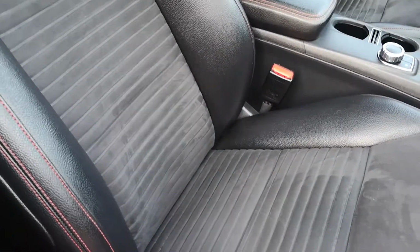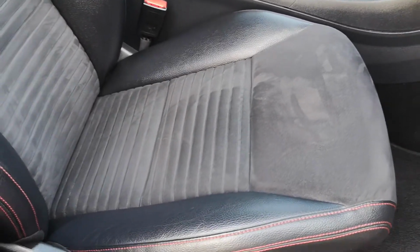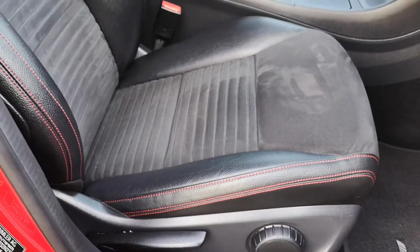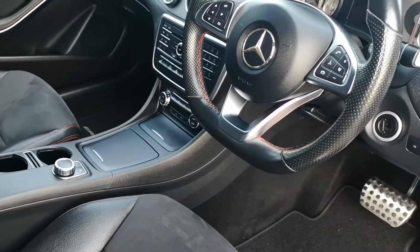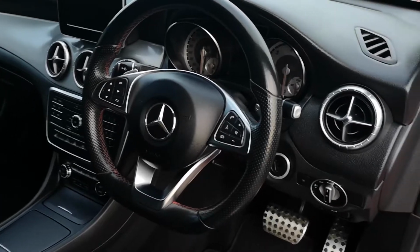And they are manually adjustable, they're not electric, but you can see they're in great order, and they are one of the most comfiest seats you'll ever be in. But that black and red really works well on this particular AMG line, just for the simple fact that it goes with the exterior colour as well.